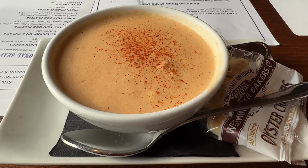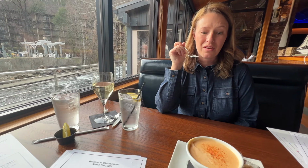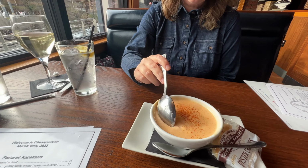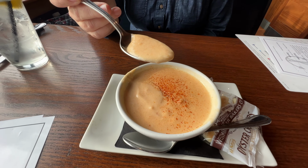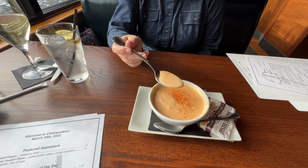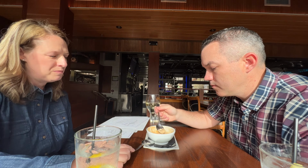So we started out our meal sharing the crab bisque. This was the cup that was $5. I felt like it was plenty between the two of us. It was definitely plenty, and it was very delicious. So we shared this cup together, and I really enjoyed this crab bisque.